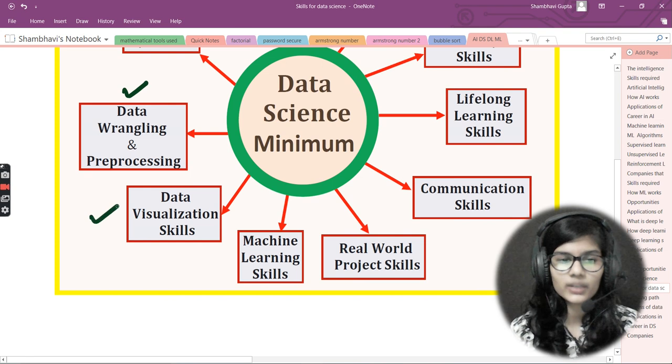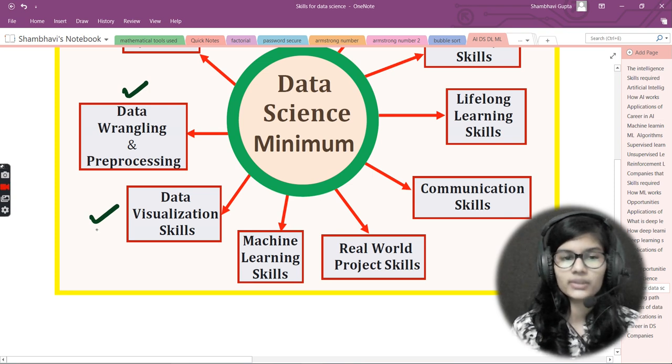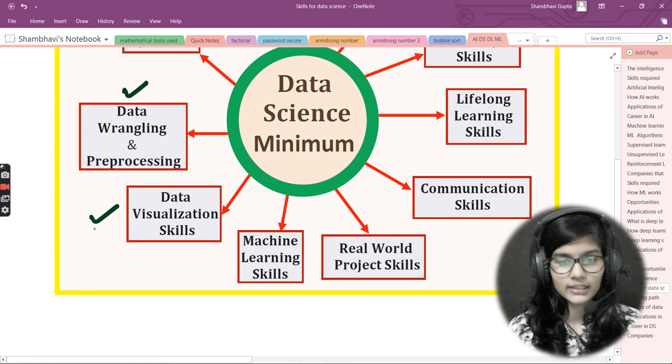After that, we have the data visualization skills. This is visualizing the data with the help of graphs and charts. In that, we have some libraries: Matplotlib, Seaborn, and Plotly. Other than that, we have some dashboard tools, Tableau or Power BI, which you can go ahead with for the data visualization skills, right?